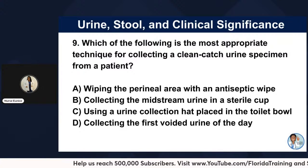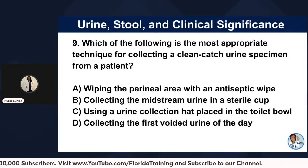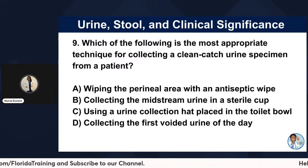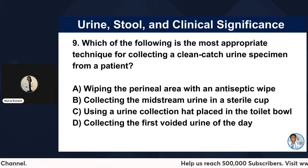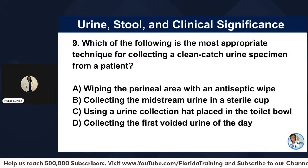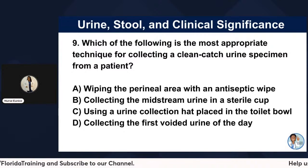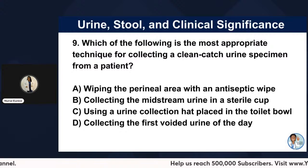All right, number 9. Which of the following is the most appropriate technique for collecting a clean catch urine specimen from a patient? We didn't cover this, but whenever you're trying to collect the clean catch urine specimen from your patient, do you want to do A, have them wipe the perineal area with an antiseptic wipe? B, collect the urine midstream in a sterile cup? C, use a urine collection hat placed in a toilet bowl? Or D, collect the first voided urine of the day?